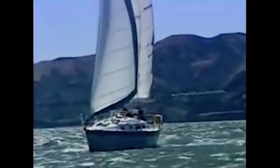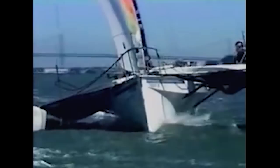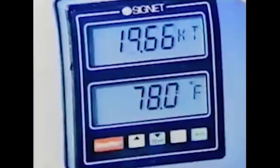Think we can catch that 35-footer? Toast. The tiller can be a one-finger exercise, even at speeds approaching 20 knots. The broad beam of the trimaran makes a spinnaker pole almost redundant, and without one, jibing becomes an effortless operation.